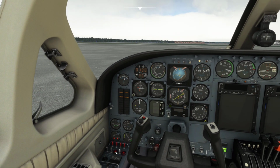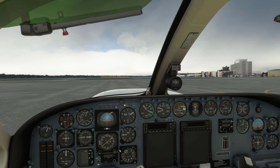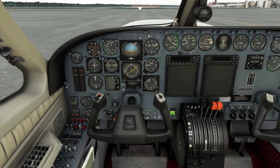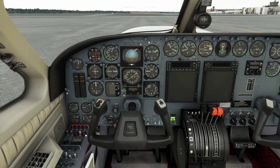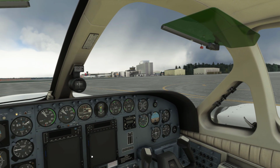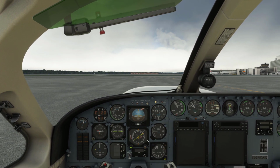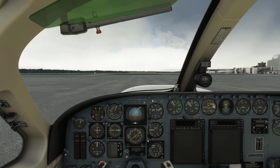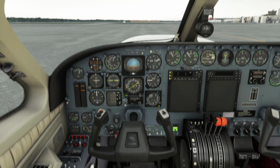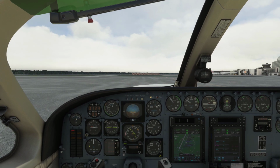Clear prop. Engine instruments looking good. Oil pressure's coming up. Let's prime the right engine. Oil pressure's coming up. Looking good. Alright, we'll come on with our avionics. I will put in our flight plan and get right back to you. Alright, we've got our flight plan all programmed in.